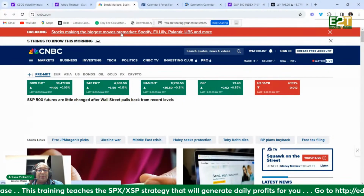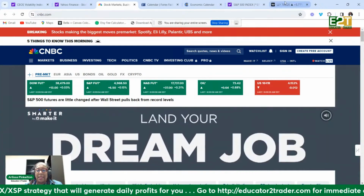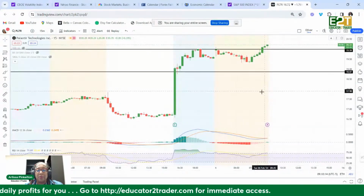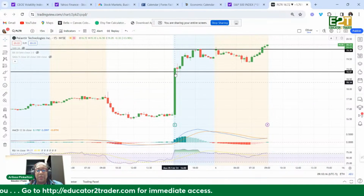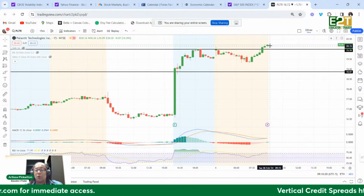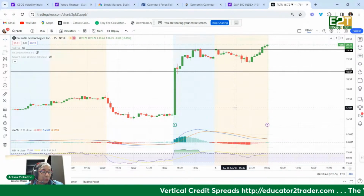Pre-market's here. Stocks making the biggest moves pre-market: Spotify, Eli Lilly, Palantir, UBS, and more. Let's see if Palantir made some moves. Oh, look at that. This was Palantir. After market yesterday, it closed at 16.74, and it's currently at 20. So it's up about $4.